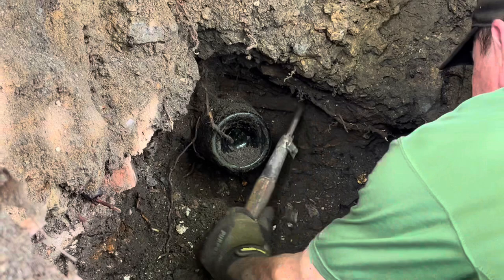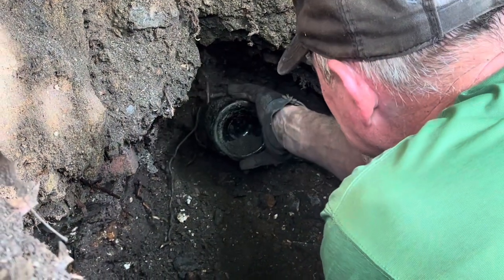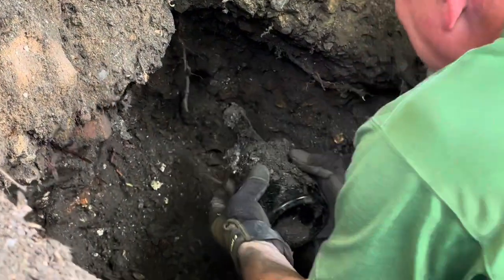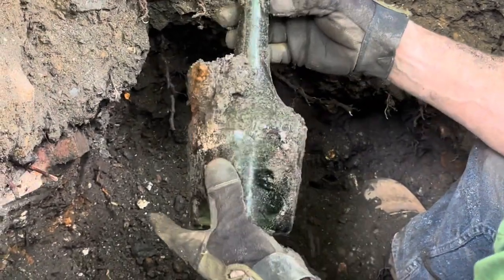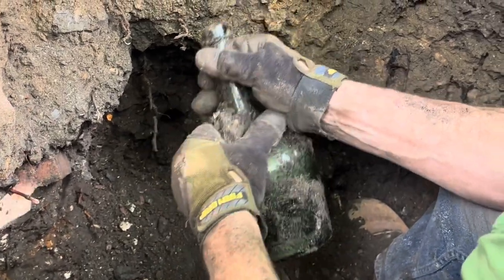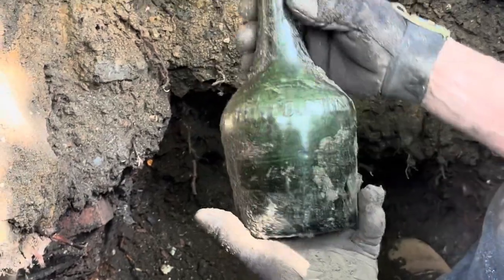What do you guys think it is? Comment down below. Oh man, yes. It's almost ready. Here it comes, guys. What is that? Look at that. Oh my goodness, it's embossed. Yes! What is that? Oh, it's a Benedictine. That's a bitters.